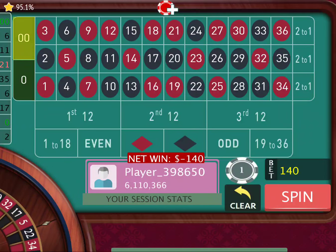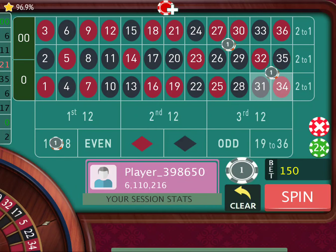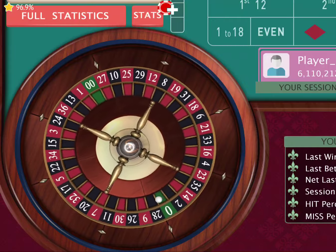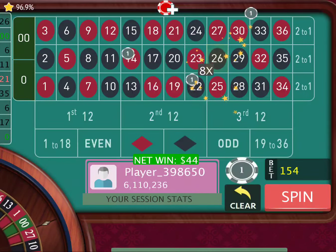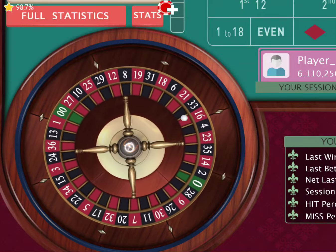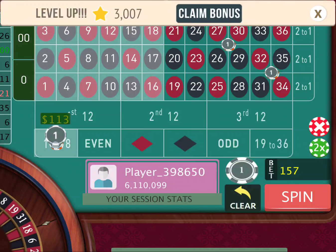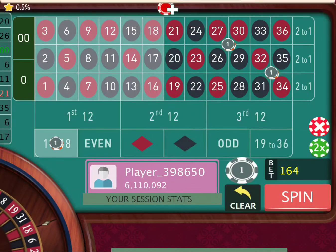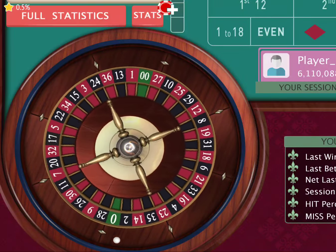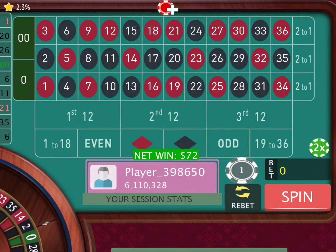Okay. We ladder up. 1, 2, 3, 4, 5, 6, 7, 8, 9, 10. 1, 2, 1, 2. And let's rock. And there's 26 for $44 coming back. We spin again. And there's 20. Okay, 1, 2, 3, 4, 5, 6, 7, 8, 9, 10. 1, 2, 1, 2. So we're in $400-something into our bankroll. And there's 14, return of $72. Spin again.